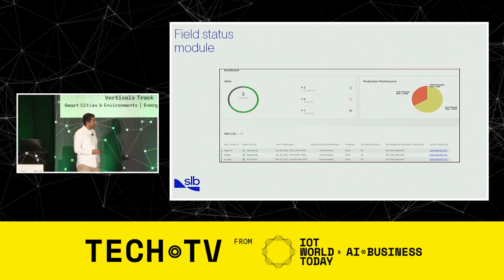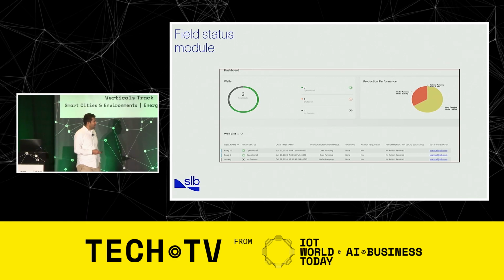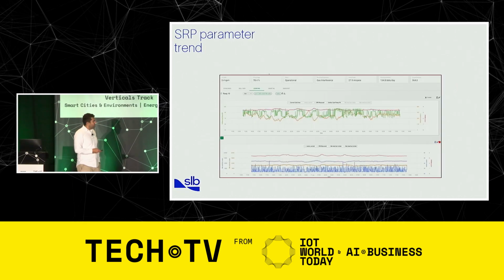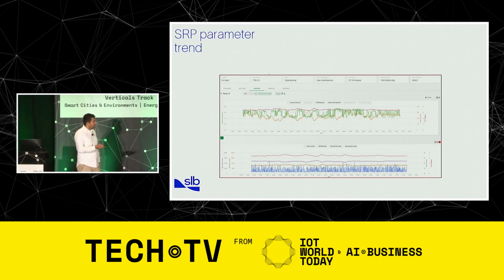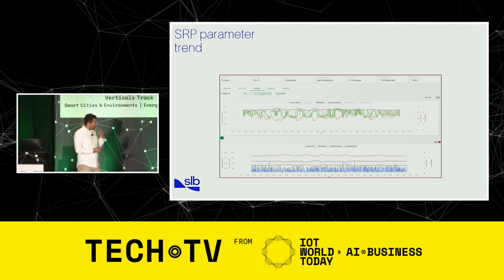Second, we can also visualize the field status. We can check which wells are over pumping, under pumping, optimally pumping, and adjust our strategy accordingly. We can also visualize a lot of sucker rod pump parameters: the motor current, the strokes per minute, the Dynacard area, pump fillage, and this also tells you about your pump health.